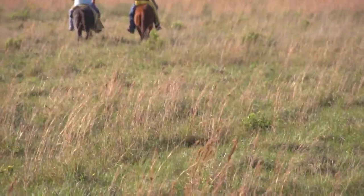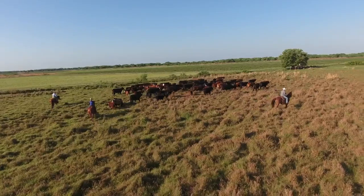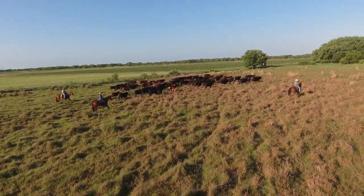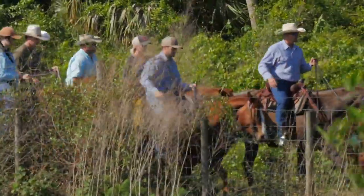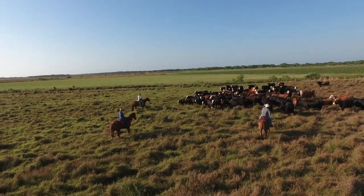What is it that we're here to do today? Well, today they're actually gathering up the herd that's out here, which is one of our commercial herds, and we'll take it in to the pens. Most of the time when the cows come to the pen, there's either some kind of shot or vaccination or something that we have to give, and then we always have to treat for flies because in Florida it's just always a problem.